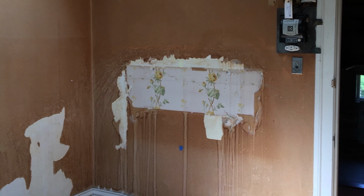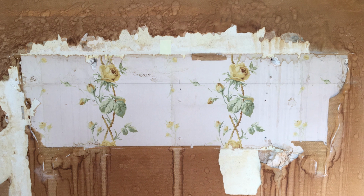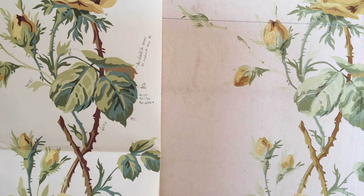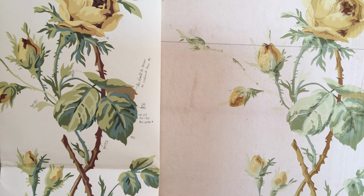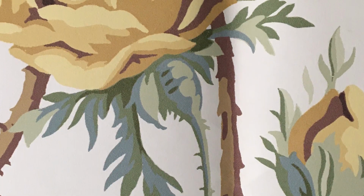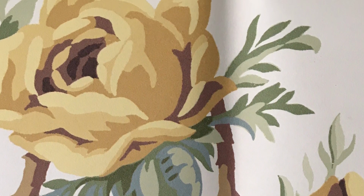But our research has also taught us that wallpaper colors shift over time, even when they haven't been exposed to light or air. For our reproduction paper, we matched the general hue of the colors, but we did intensify them so that they would look more like they did when they were originally put up in 1908. And after doing many samples, we all agreed that this sample captures the spirit of the original paper quite well. So this will be what we're going to print and hang on the walls.